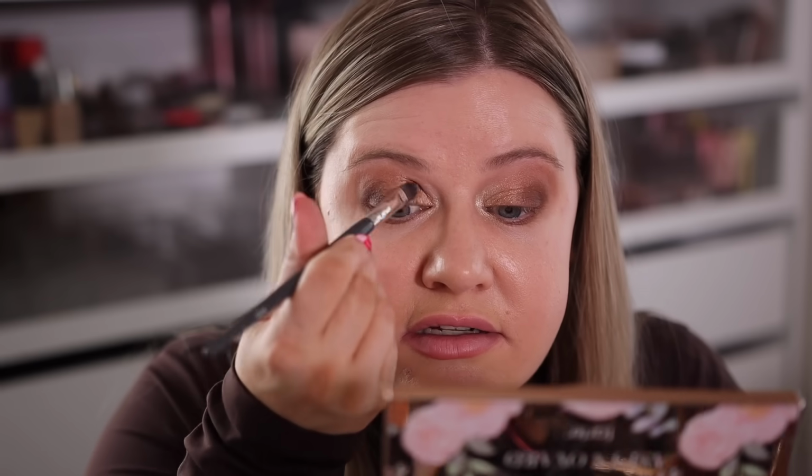So the shimmers seem pretty much the same to me. I am just going to blend those colors together here. But I don't know why, I'm just disappointed in that dark brown, I think, the most. I mean, it's definitely workable. That one just seems harder to blend overall. I am trying to blend this whole look together here.